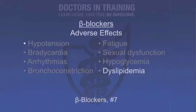Diabetes itself doesn't cause hypoglycemia, but a lot of the medications can. So again, you have to use caution in giving a patient with diabetes a beta blocker, but you can use them. You just need to be aware of the risks involved. Beta blockers can also cause dyslipidemia. Specifically, they can raise triglycerides and lower HDL.